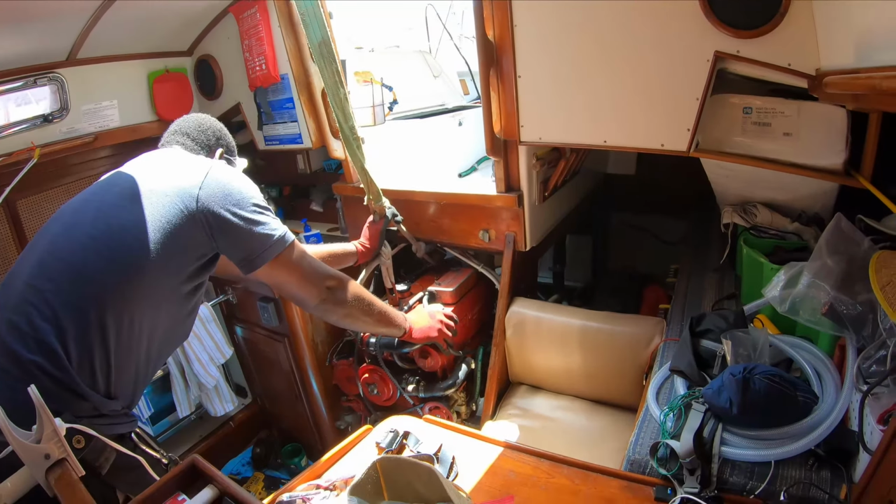A fiberglass guy already came by, and he's going to modify the engine bed for the new engine. And also, right about 8 a.m., as you can hear that noise, they're sanding the bottom in preparation for the bottom paint. You can see down here, they're working on it. Moving right along. All right, he's getting close to being done cutting the engine bed out. Just a little bit more.